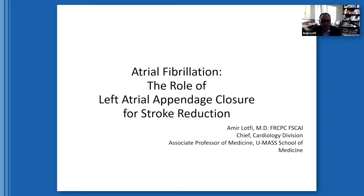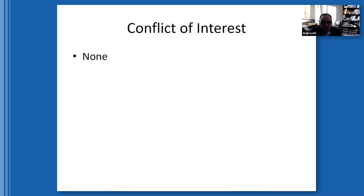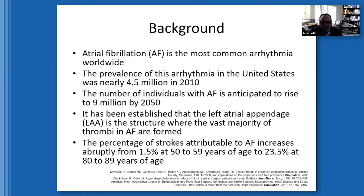We're going to talk a little bit about atrial fibrillation and specifically the role of left atrial appendage closure for stroke reduction. I have no conflicts of interest. First of all, let's talk a little bit about what atrial fibrillation is.